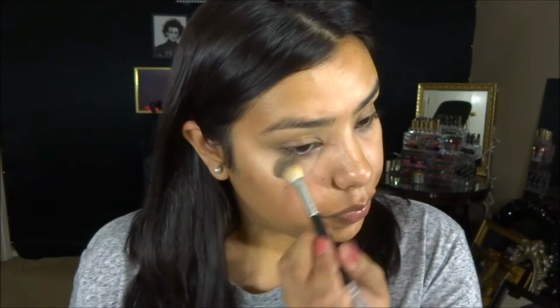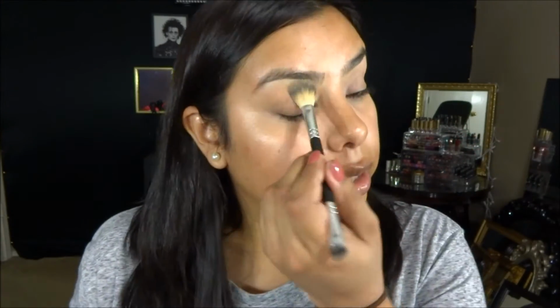Set that in place, I'm just going to be using a little bit of my Mercier translucent powder. You just want to make sure to set that in place. I'm also going to run this on my eyelids to prevent any oiliness.